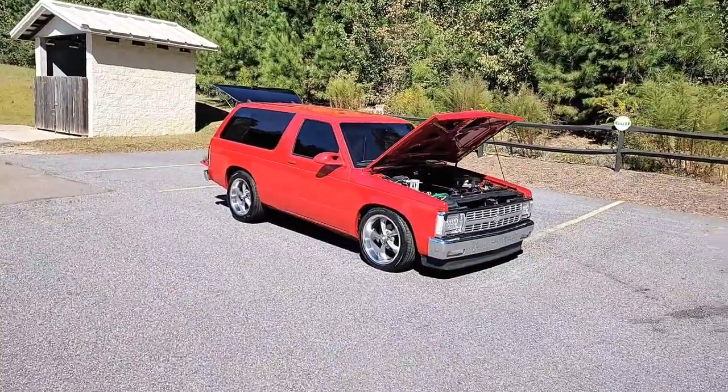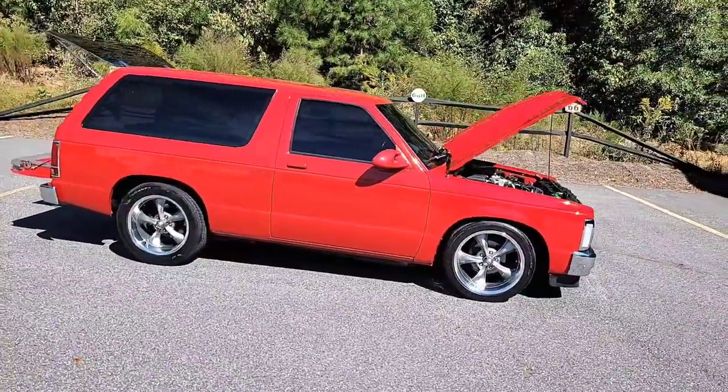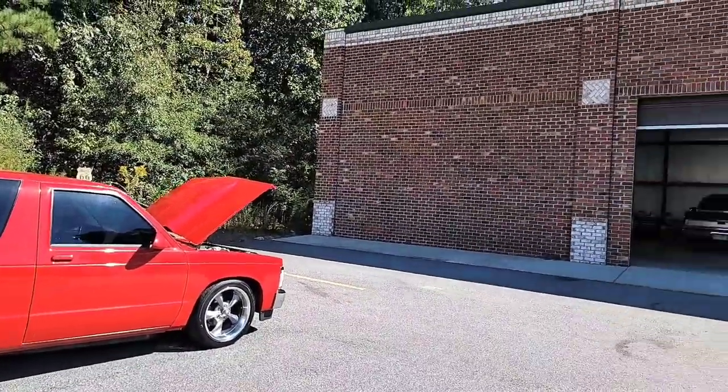Today showing off this beautiful 1989 Chevy S10 Blazer. Check out this cool little truck. This is awesome. We'll talk about that in just a minute.